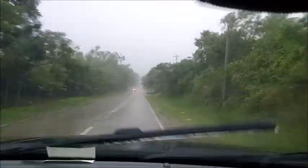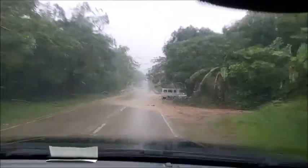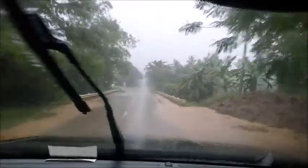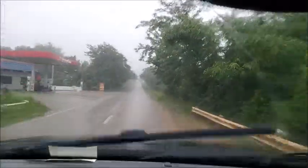I don't want to be going through this water. Mostly mud. It's coming down from the right hand side. So now that's all muddy water. Imagine what our truck looks like even now, but when it's dried out.